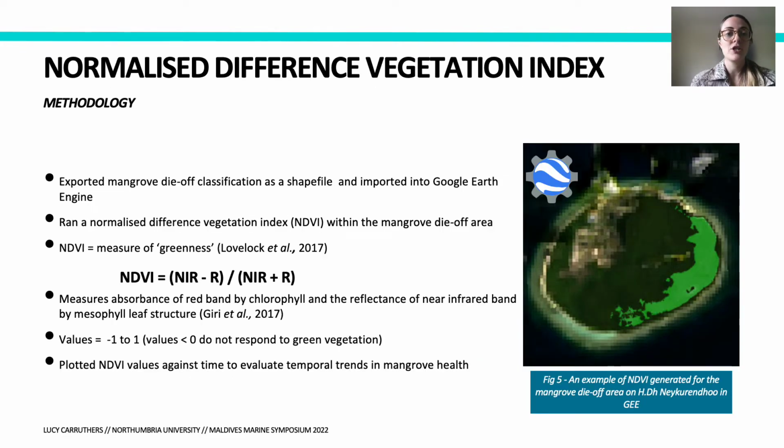The final stage in this methodology was to perform a normalised difference vegetation index for each island. So I exported the mangrove die-off classification as a shapefile and imported it into Google Earth Engine. I then ran a normalised difference vegetation index, or an NDVI, within the mangrove die-off area, and figure 5 is a great example of this.